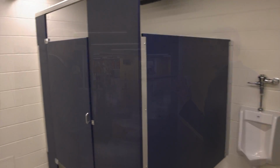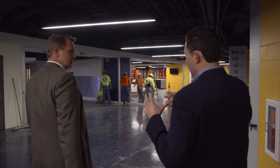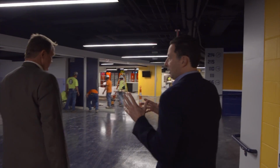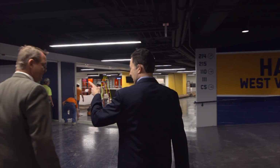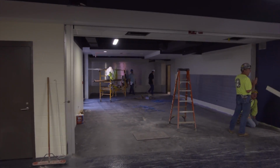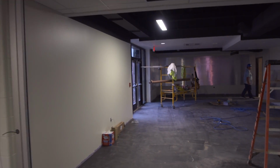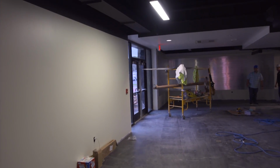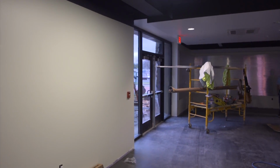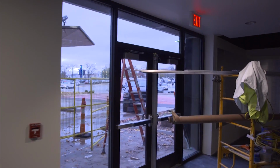Okay, so as you continue in, one of the things you may remember is that there was the team shop here inside the Coliseum. The team shop's still going to be here, but one difference is, you don't have to come inside anymore to the Coliseum. Again, we're going to have an exterior door that you come into the team shop from the outside, which is right next to the Hot Rod Hundley statue. So you'll be able to enter right through that door.